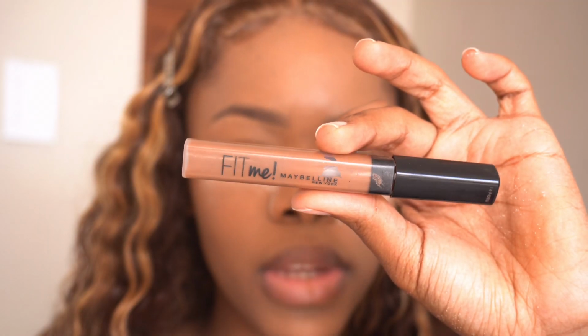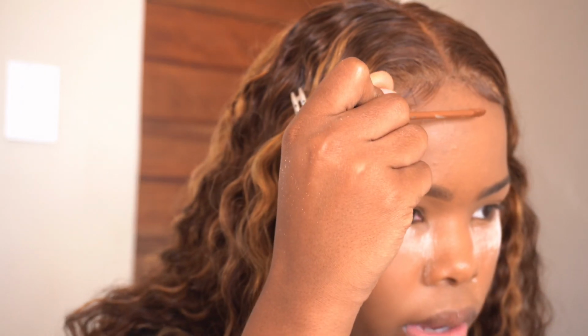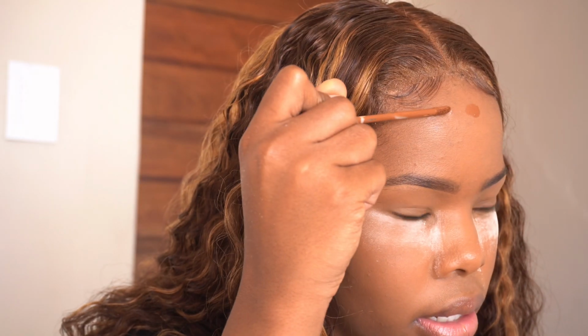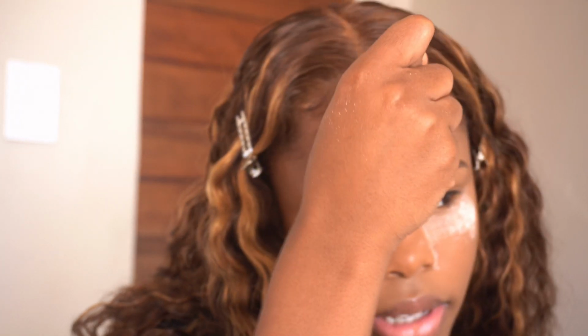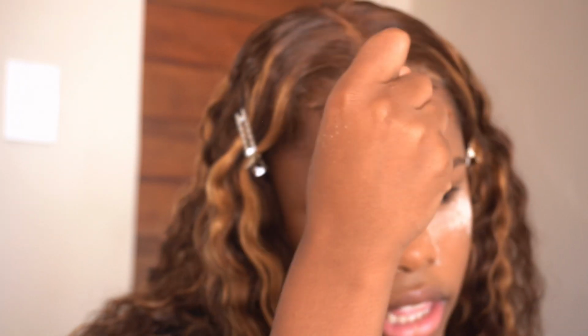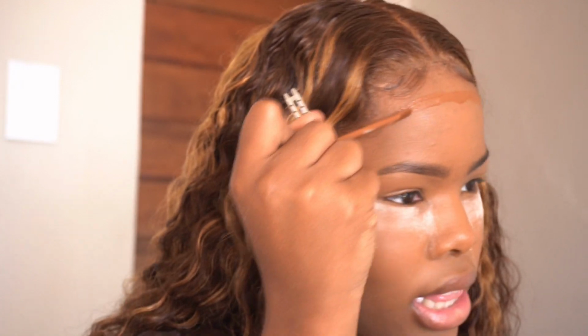So for contouring, I do a cream contour, not a powder contour. I use the Maybelline Fit Me concealer in the shade 60 because it's dark, but it's not very dark. So I'm just gonna make these little dots or circles on my forehead, and then I join them like this.